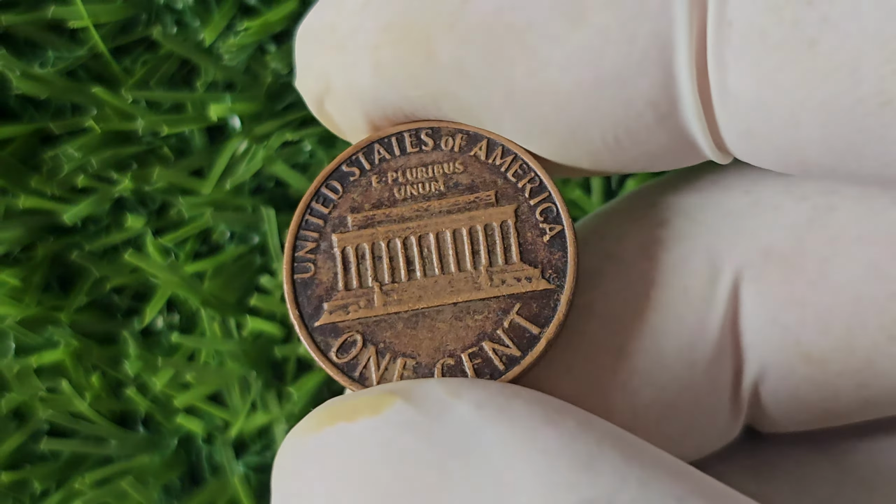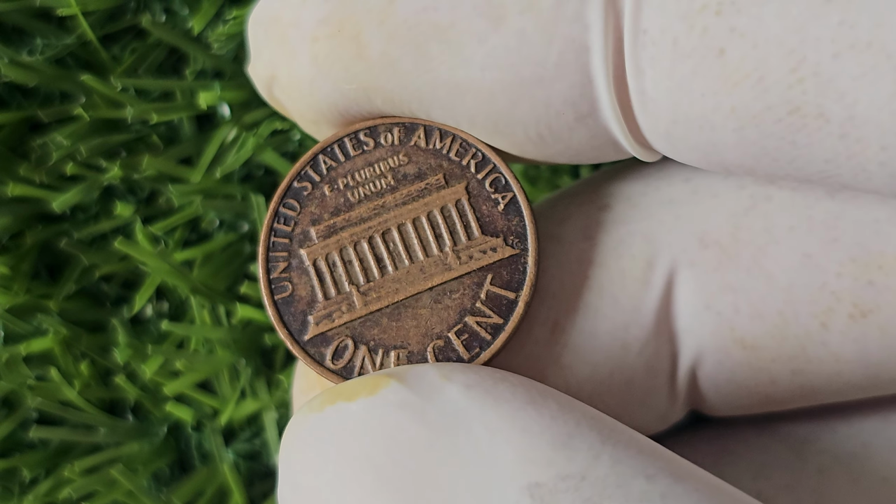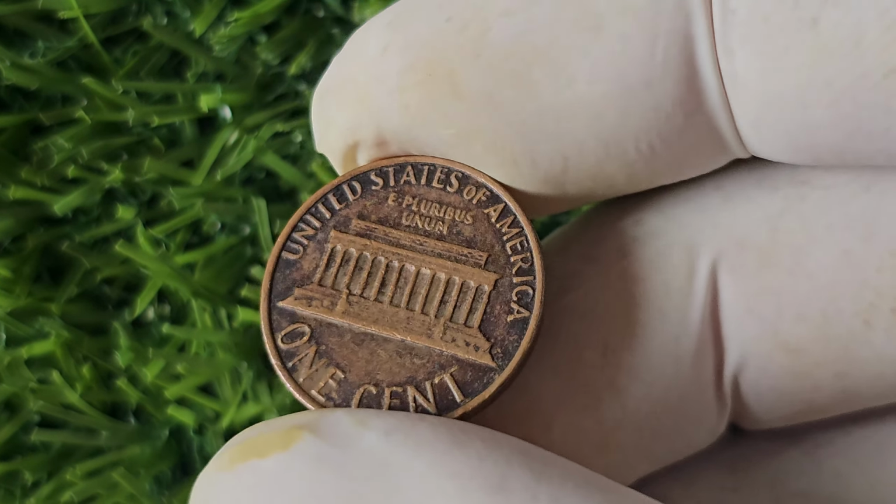But before we get into the nitty-gritty details, let's take a quick trip down memory lane to 1981. It was a year filled with big hair, neon colors, and of course, some interesting changes in the world of coin collecting. The US Mint in Philadelphia was churning out pennies left and right, but one special batch caught everyone's attention: the no-mint mark pennies.